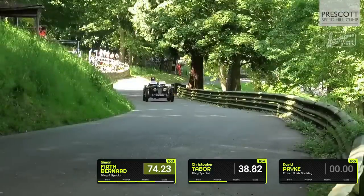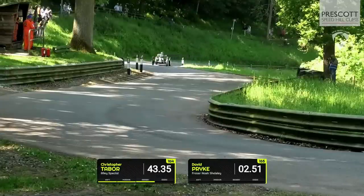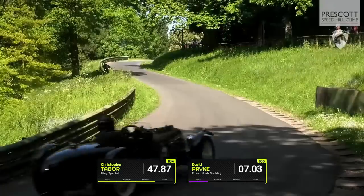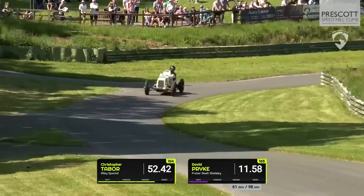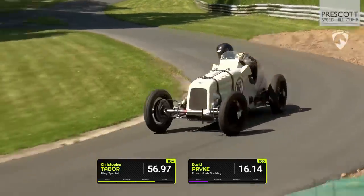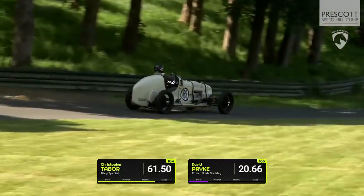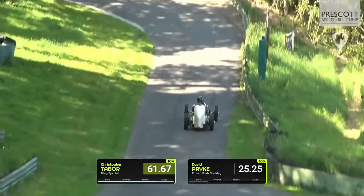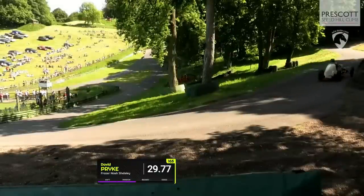And Simon Firth-Bernard has managed to complete his run in the time of 74.23 seconds, as the second of the Rileys, Chris Tabor, comes through the S's. And the single seater that heads towards Itoi's at the moment is the Fraser Nash Helsley Special of David Pryke, car number 165. As Chris Tabor completes his run in 61.67 seconds, David Pryke comes up to Pardon.